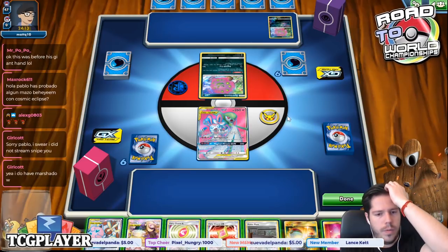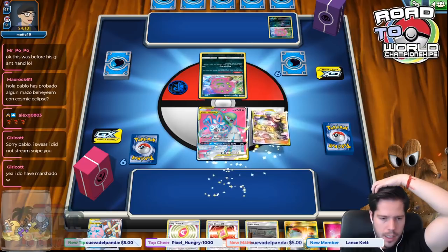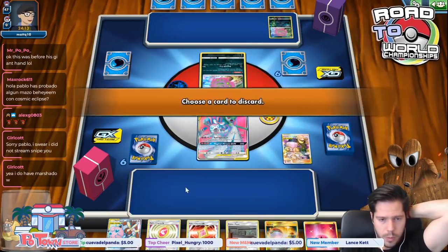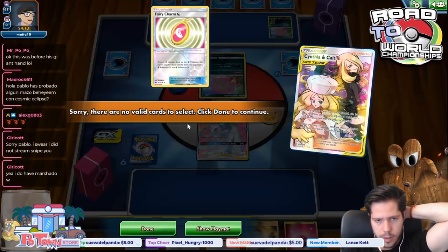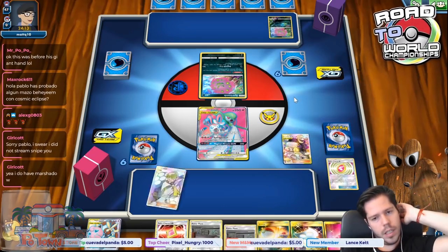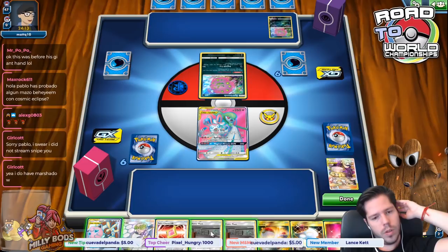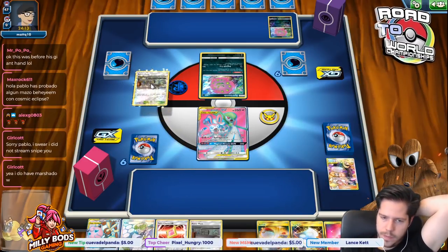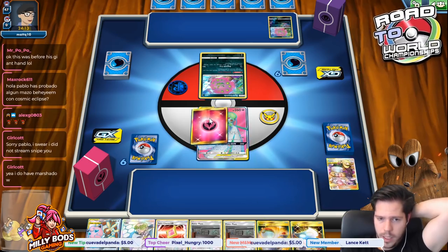Alright, so we only have Cynthia and Caitlin for draw. But we are up against a non-GX deck, so I'm gonna go ahead and discard the tools. Pretty poor draw as well. I guess I'll keep the stadium.